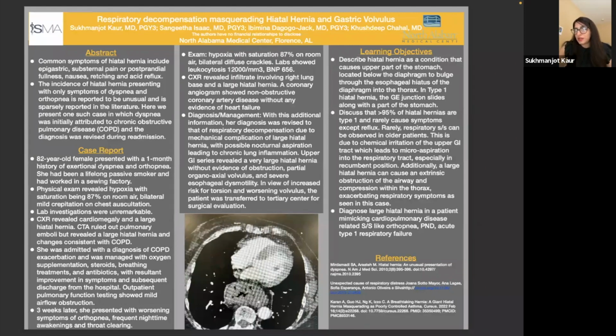Her physical examination revealed hypoxia, with saturation being 87% on room air. She had some bilateral mild crepitations on chest auscultation. Labs were unremarkable, and her chest X-ray revealed cardiomegaly and a large hiatal hernia. CTA had ruled out PE, but it revealed a large hiatal hernia and changes consistent with COPD.